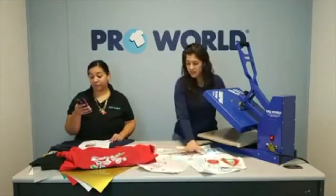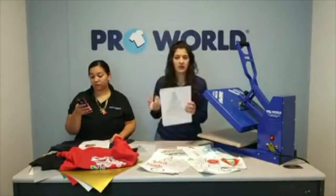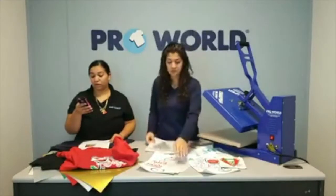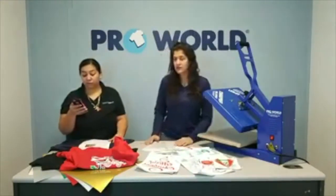Most of these are going to be at that temp. The only ones that are going to reduce down is your rhinestones because you should only be at about 327 for 10 seconds for the rhinestone design. But the other transfers, you're all at that 390 to 400 range.